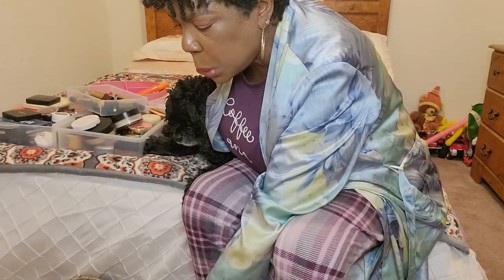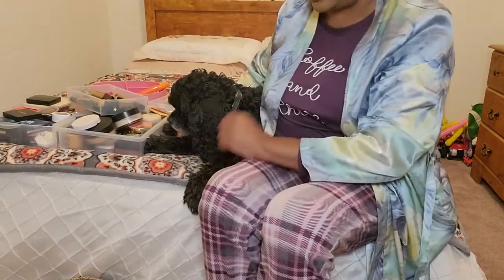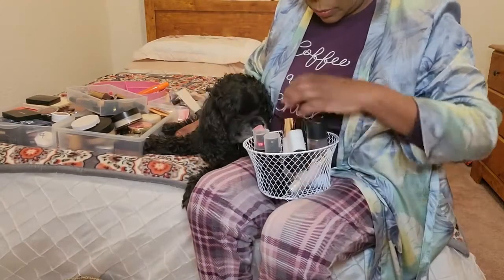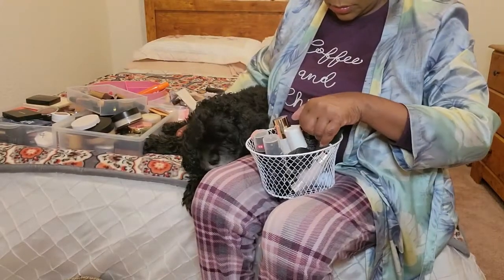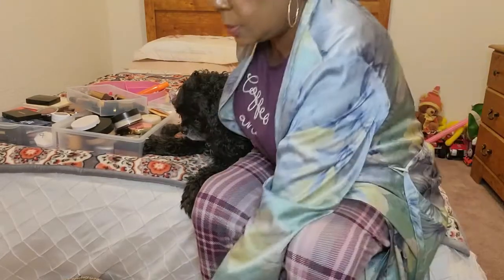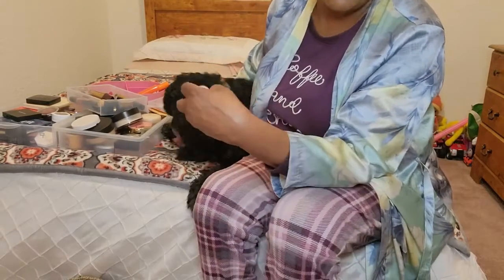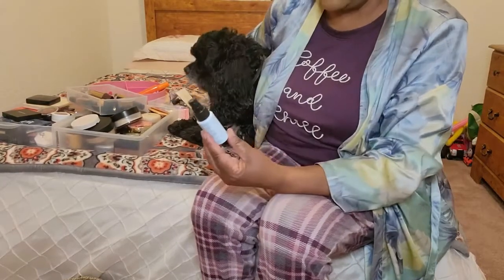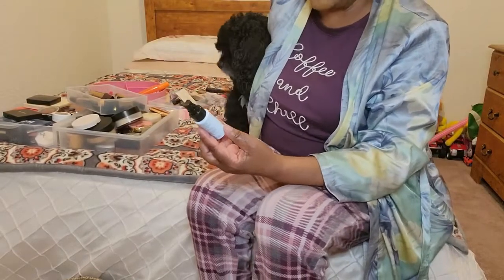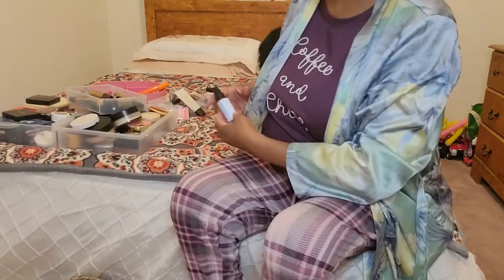And I think that's the only spray that I'm going to use. No, well, I changed my mind. I also want to use my Cover FX because if this is a matte spray, then I definitely want a dewy spray. So I'm going to take this Cover FX Dewy Setting Spray and add it to my Shop My Stash as well.